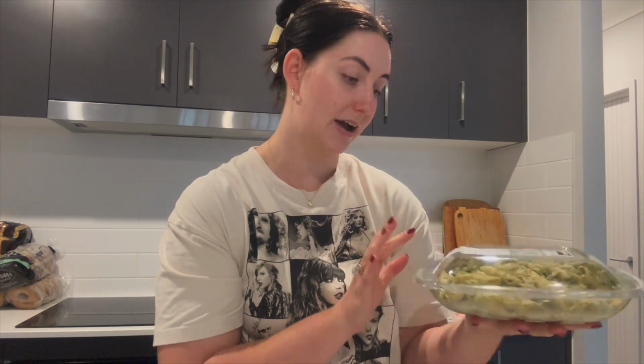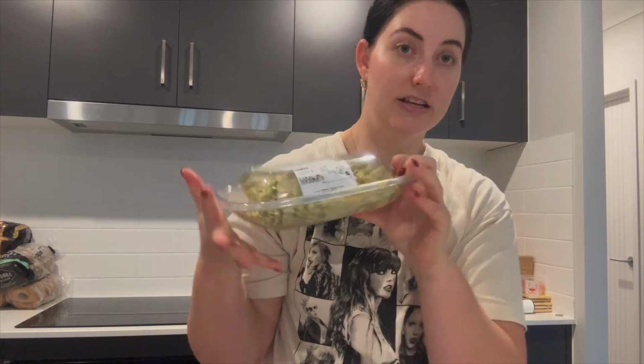I got the pesto chicken pasta. This was like a $14 tub, and hubby really likes pesto, so I thought this would be a good meal to have in the fridge this week because we are still waiting another week until we restart U Foods.